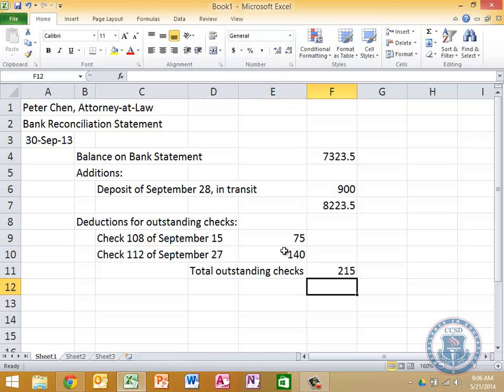What am I going to do with that number? Who's my brilliant statistician in here? Kendra, what do I do? Take that and do what with it?